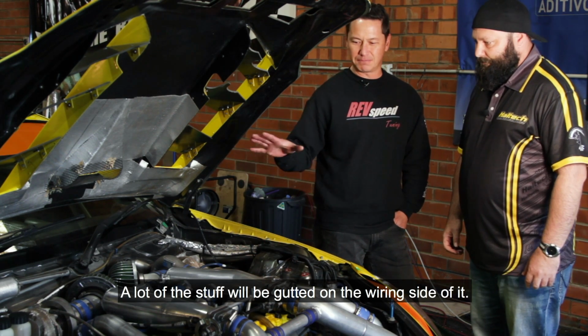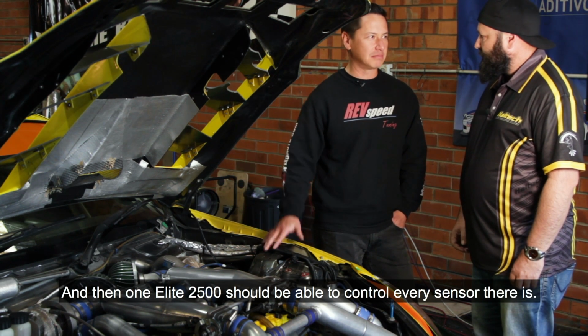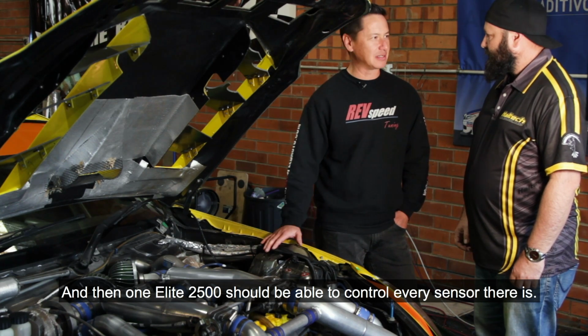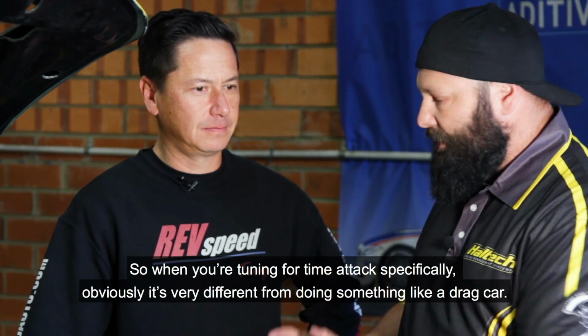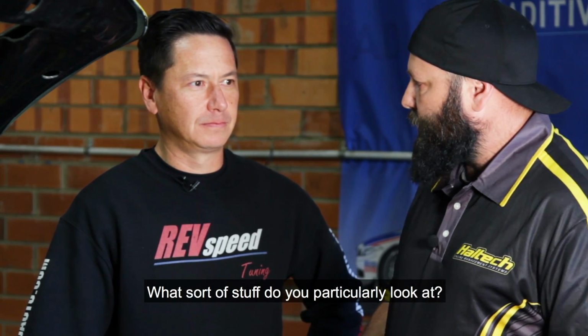So a lot of the stuff will be gutted in the wiring side of it, and then one Elite 2500 should be able to control every sensor there is. So when you're tuning for time attack specifically, obviously it's very different from doing something like a drag car. What sort of stuff do you particularly look at?